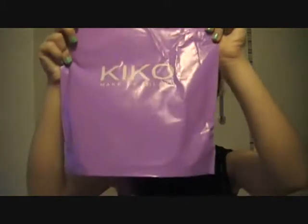Especially when I was in America, I was like, should I buy them? Should I not buy them? And I didn't buy them. Luckily, I was like, oh my gosh, why not go to Claire's and get some of these? So I did. And I got these cute ones with butterflies on them. They are so adorable.